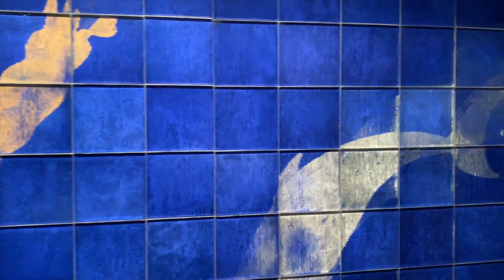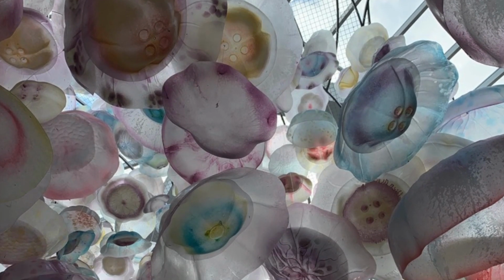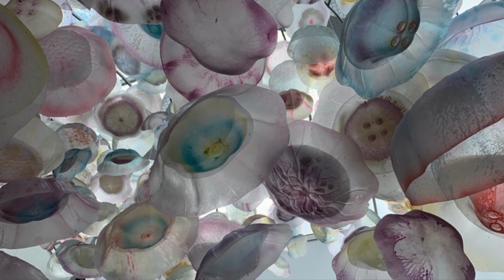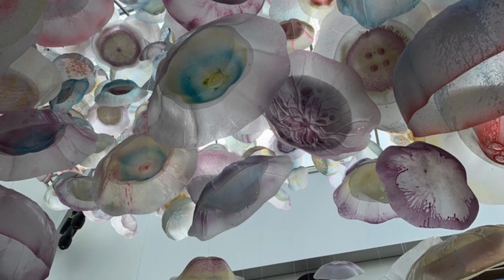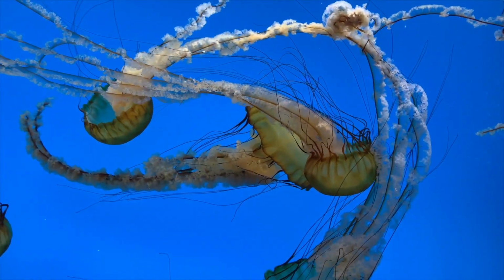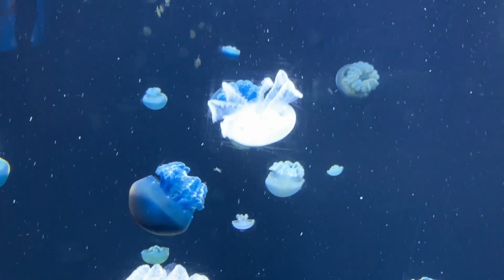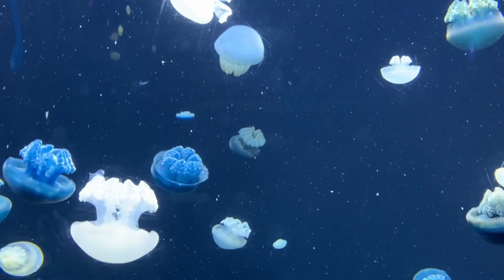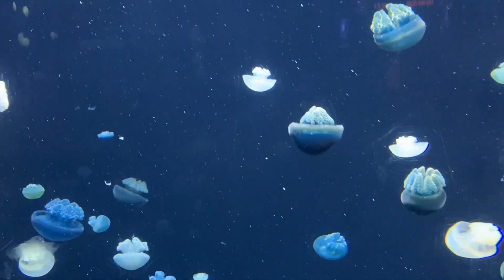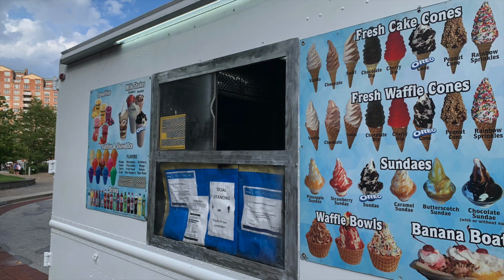As we left, there was this beautiful mural on the wall that took us through the gift shop before we got to the jellyfish. So right before you leave, there's this hanging wall art, which is what you're looking at now with all these different jellyfish. And then you walk into the final jellyfish area, where you see these beautiful jellyfish and then these cute little ones that I'm not even sure what they are, but they're just swimming and they're so cute.